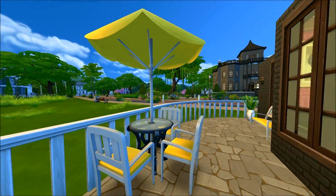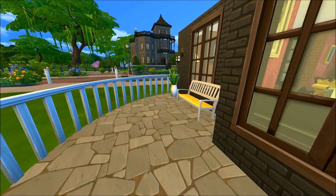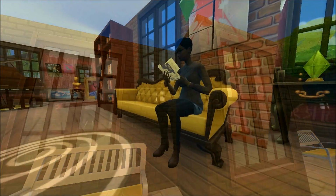A little patio outside looking across Oasis Springs. It looks amazing. I love it. It looks so great. And benches here, and it looks good.